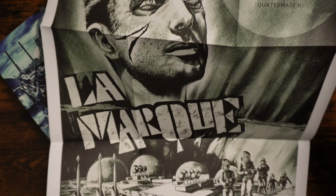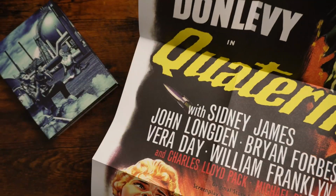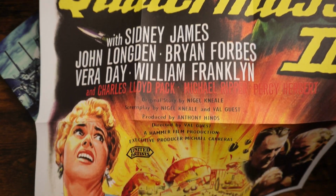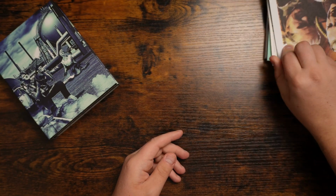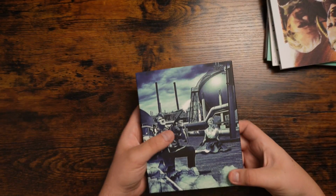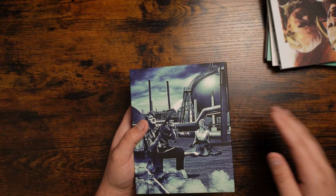All right. There is that. Love that artwork right there. And look at that one, Quatermass 2. Great, great artwork. I actually prefer this one in my opinion. So there you go. And then last, guys, this is probably my favorite piece of artwork for all of these Hammer releases that they've been doing.